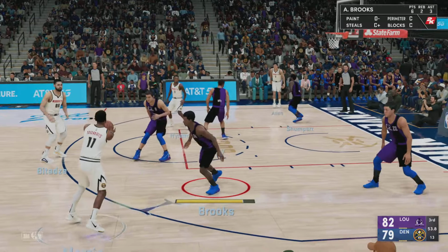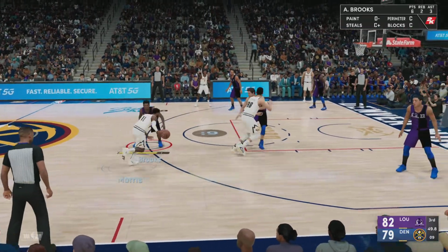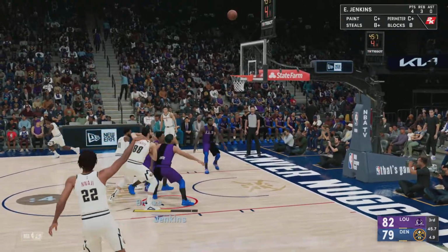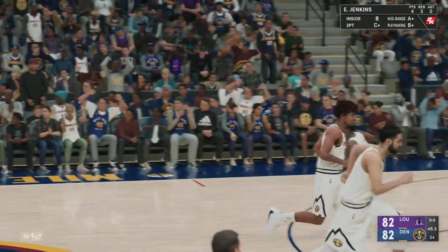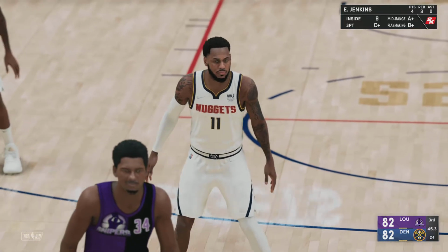Here's Batate. 50 seconds left in the third quarter. Let's go with a three. And the Nuggets hit again from deep. Facilitating from the inside. I mean, that can be a valuable asset from any offense.